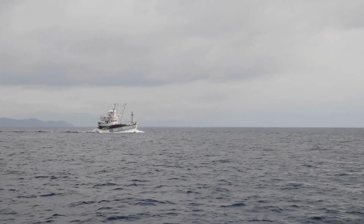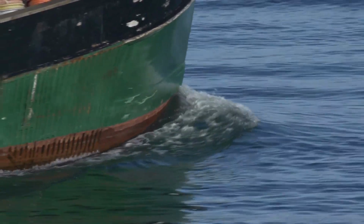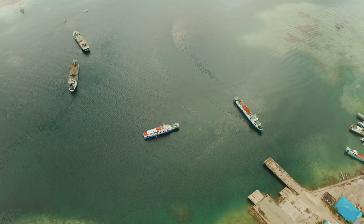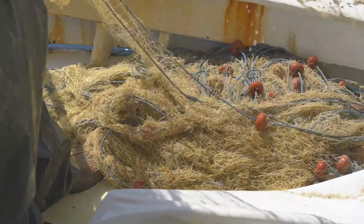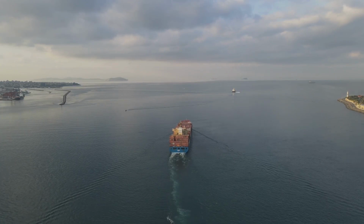Now it's the fishing vessel's turn. If you're not currently fishing, meaning your gear is stowed and you're underway, you must give way to a vessel not under command, and a vessel restricted in her ability to maneuver. Remember, once you're no longer restricted by your fishing gear, you're expected to follow the normal give-way rules.